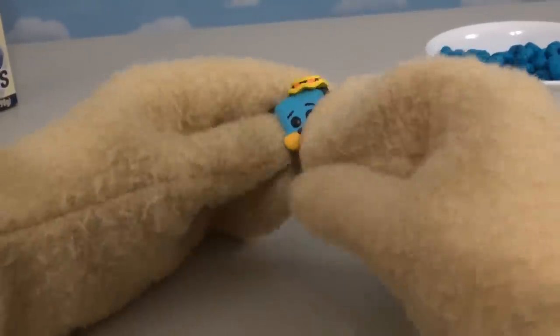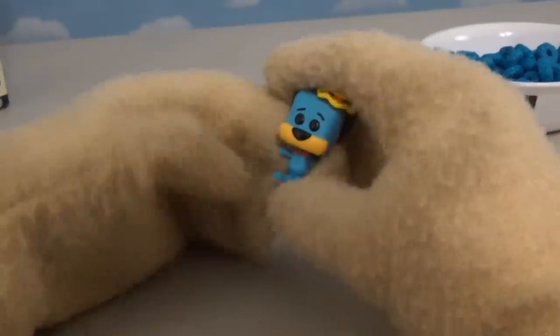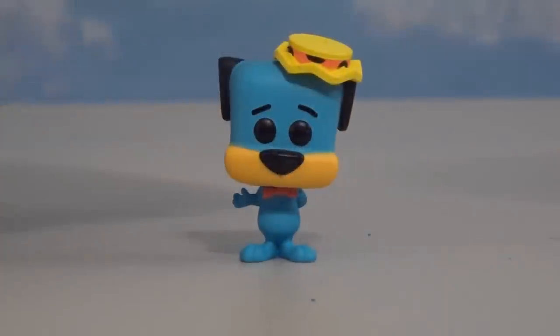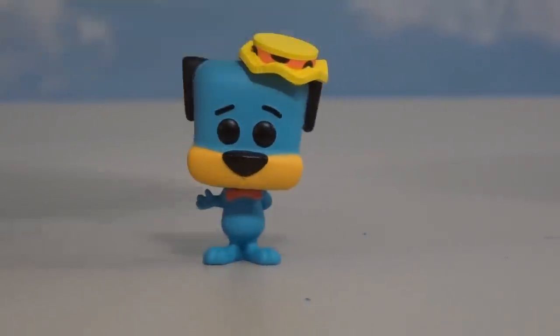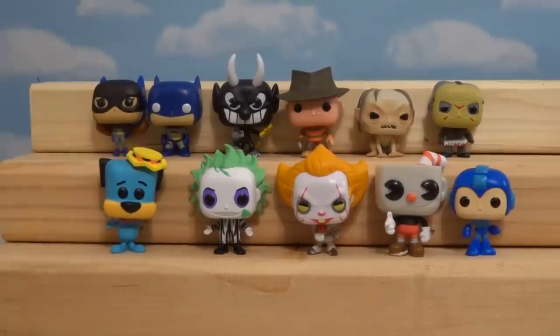And look at old Huckleberry Hound. Man, here's a classic cartoon character that I just love seeing in mini pop form. He's got that cute little expression on his face. He's got the little hat. It's such a cute little doggy. I love it. Oh man, once we put old Huckleberry Hound next to the other figures, we got a nice little collection going here.